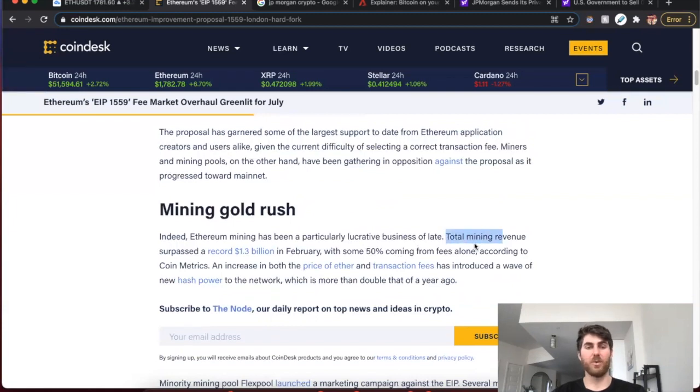As you can see, total mining revenue surpassed a record 1.3 billion in February. That's ridiculous, guys. They don't need to get paid that much. 50% coming from fees alone. Like, that's not how this should be. Crypto's supposed to be fast. It's supposed to be cheap. It's not supposed to be, I'm a miner and I'm going to gouge you just to send your crypto around.